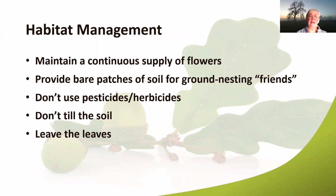Again, maintain as continuous a supply of flowers as possible. Provide those bare patches of soil for our ground nesting friends. Don't cover every inch. Leave some patches bare of mulch. Do not use insecticides, particularly, and judiciously use herbicides if it's absolutely necessary. You should really avoid tilling the soil.